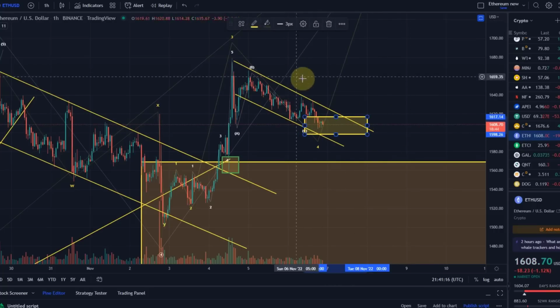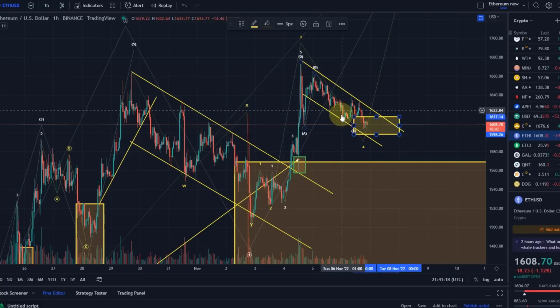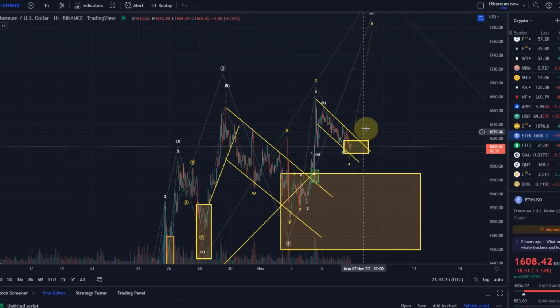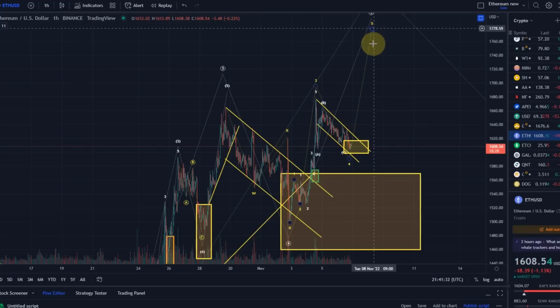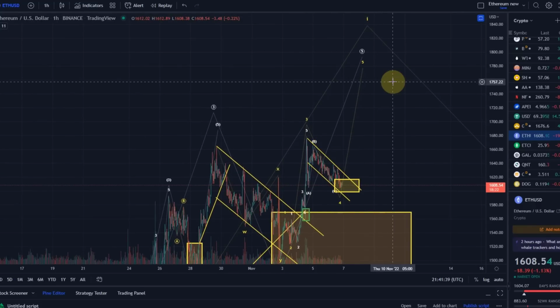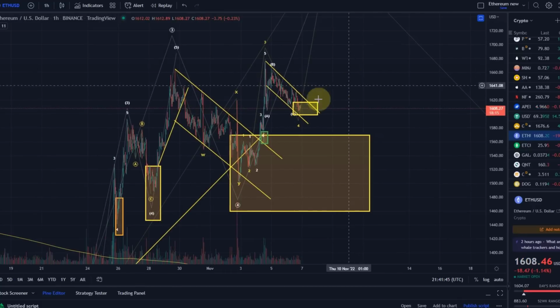Very important: an early sign of a breakout to the upside would be a break of the wedge to the upside. That would be a first early indication. Then taking out the previous swing high at around 1640 would be further confirmation that we are starting the wave 5 to the upside. And then confirmation will be a move above the wave 3 high here at 1675. Then I think we can rally into the region of 1740 to 1800 to finally finish this wave 1. So at the moment, no reason really to worry.